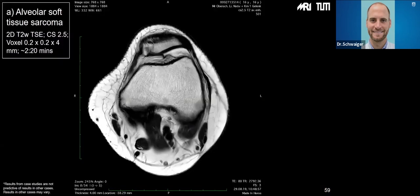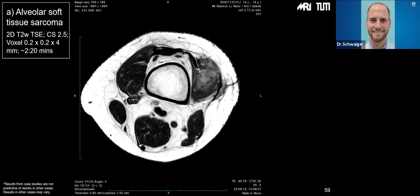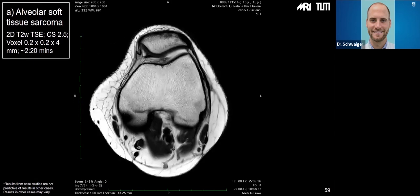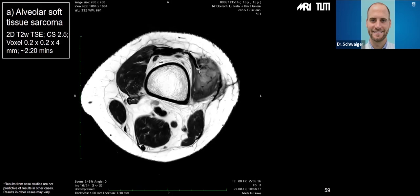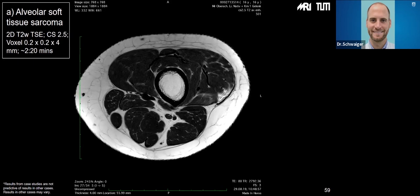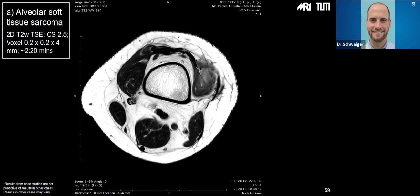So this is the first example. This is, again, a 2D sequence with an in-plane resolution of 0.2 millimeters. And there you see it in the vastus lateralis. It will show up in a second again. You see the tumor and also the biopsy canal very nicely. You can differentiate it very well from the surrounding tissue. And if you show this to your orthopedic surgeons, they'll be very happy about the information in this image.